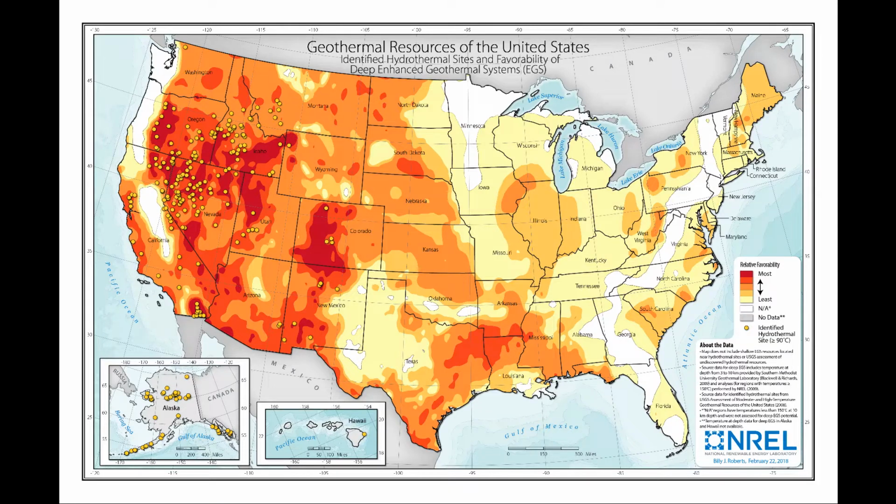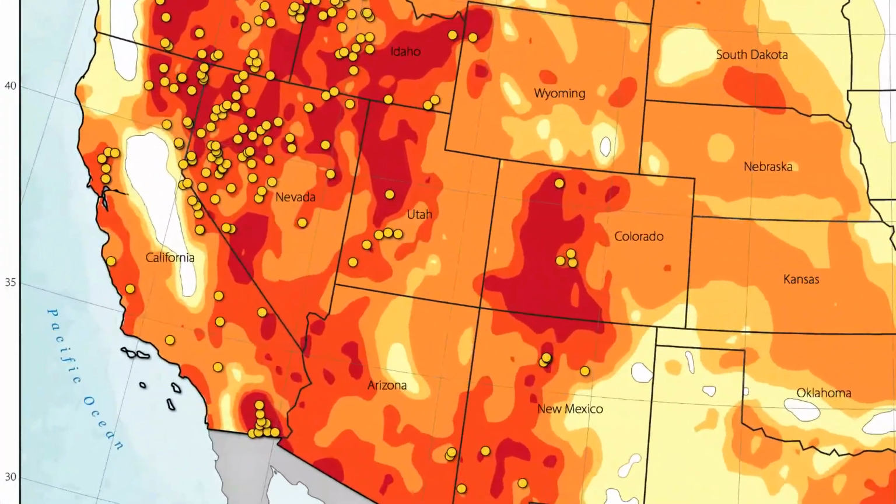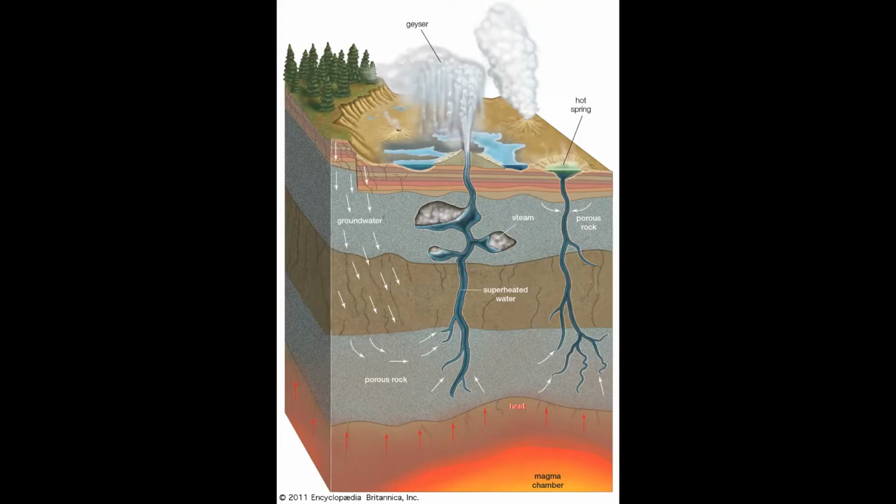Hot springs occur in geothermally active areas around the globe. Here's a map of the United States showing the most geothermally active regions. Meadow is located here. Now, the hot springs in the area are primarily driven by volcanic activity, meaning the Earth's crust is much thinner, allowing hot magma from underneath the Earth to heat the groundwater in the area, often driving it up by convective forces through vents and fissures.